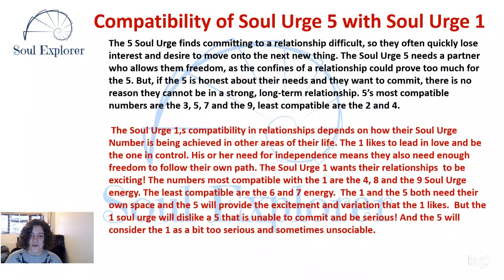Okay, right, so the compatibility of the soul urge 5, which is what I'm focusing on today, and the soul urge 1. Now, the 5 is a tricky wicket, because the soul urge 5 finds committing to relationships difficult. They quickly lose interest.